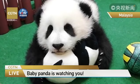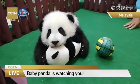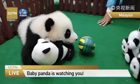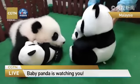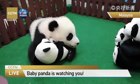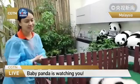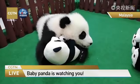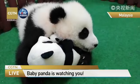For this panda house, how many working staff are there, and how many people serve Xinxin, Liangliang, and the baby panda? We have 7 breeders working for the panda house, with shifts among these 7 people. The pandas are taken care of 24 hours per day. She's also not interested in the toys. She's just really sleepy right now.